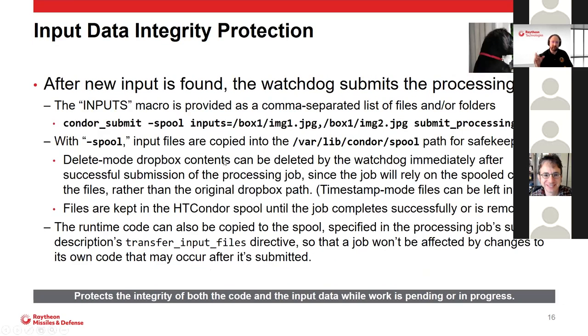So when the new input is found by the watchdog job, the watchdog submits a processing job. As you can see here, it generates the inputs directive, and using the spool option, all the input files are copied into the var lib Condor spool path for safekeeping. It's basically a buffer that Condor uses internally.